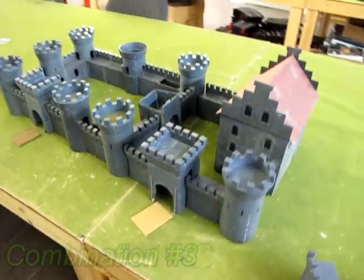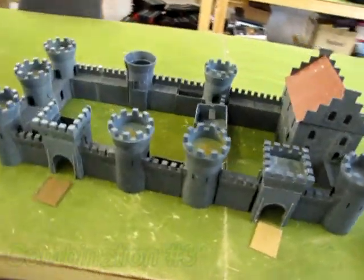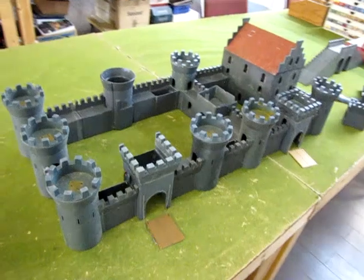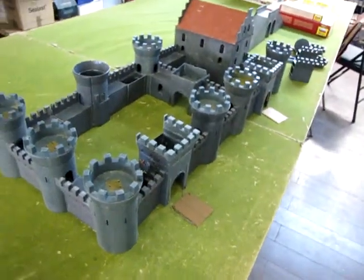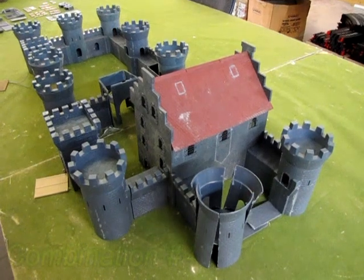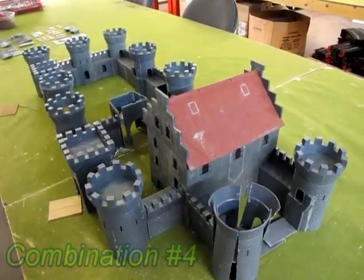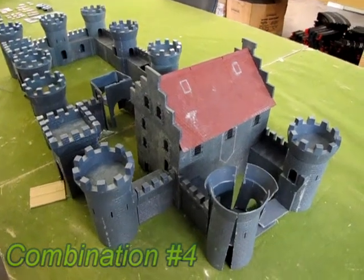So I think this will be the last configuration I'll show you guys, because I could be doing this for hours and hours and make a 16-hour long video on this castle, but really there's no point. So there we go. Okay, sorry everybody, I lied, but I actually did figure out how to make this castle work using all my castle pieces.